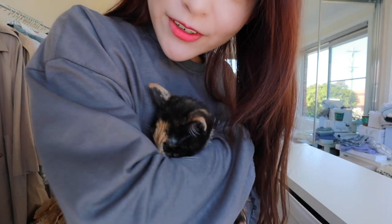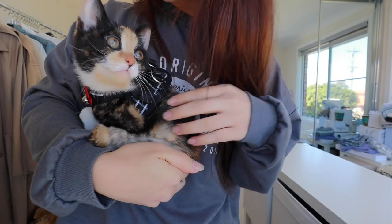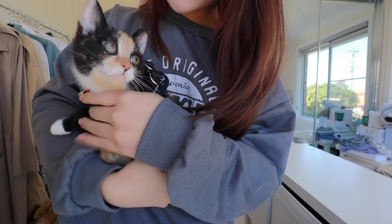To introduce to you guys, this is Rosie. She's missing a patch of fur on this side because she just got de-sexed before we adopted her. While Rosie is busy watching the cars outside, I thought I'd do another little haul with you guys.